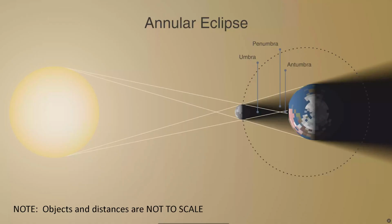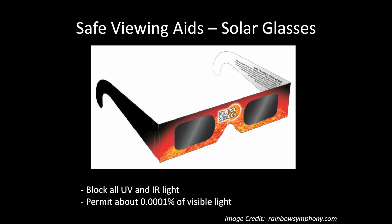Okay? So during an annular eclipse like we had in October, the moon is too far away. That umbra, that deeper inner shadow, the end of it actually doesn't reach the surface of the Earth. So nobody is in that umbra. So nobody gets to see totality. Okay? All right, let's talk a little bit about viewing aids, and then we'll do some questions.